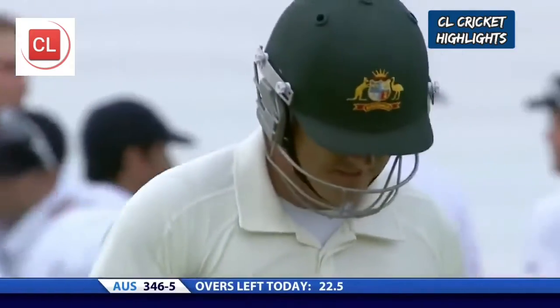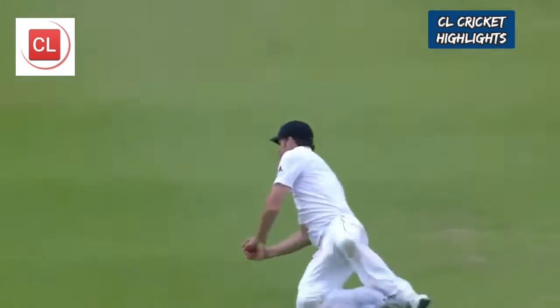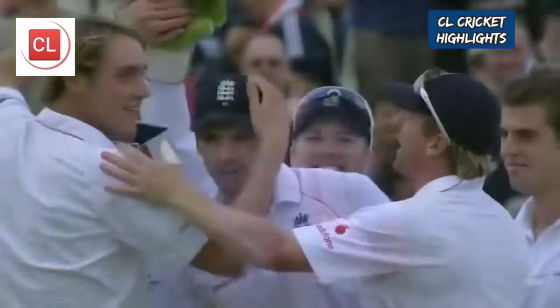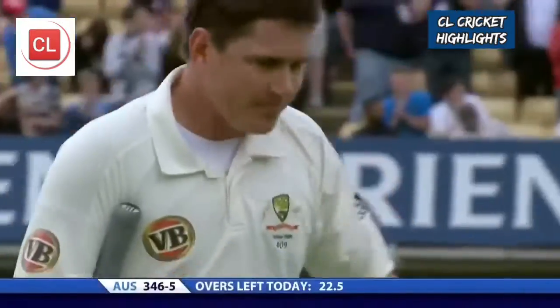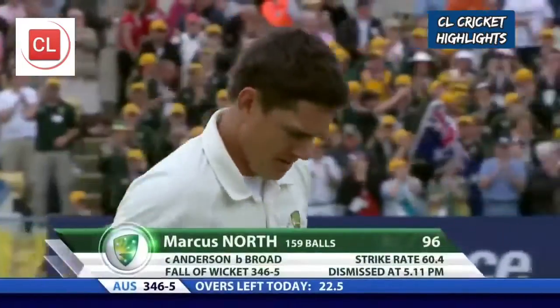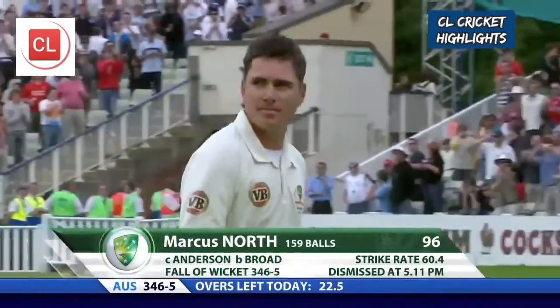You've got a feel for Marcus North, no matter who you support. And this crowd's up on their feet too, supporting. What a wonderful knock. Great catch from Jimmy Anderson, but he really did deserve 100 there, Marcus North. Australia needed a big partnership, and him and Michael Clark gave it that. Well played, Marcus North. 96. Australia 346 for 5.